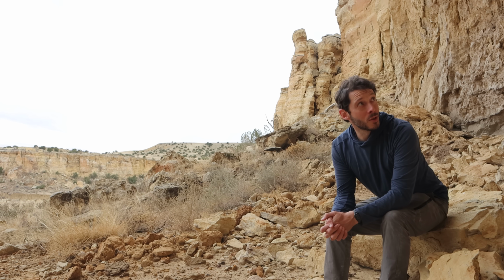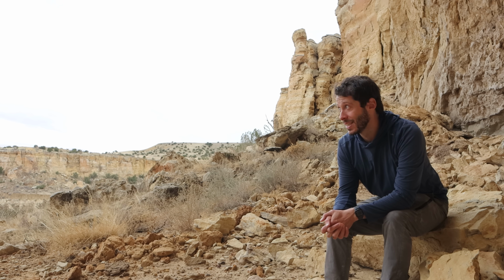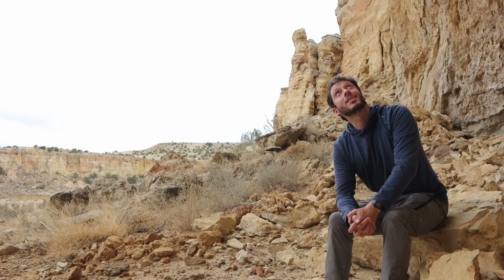Well, I was hoping to find some ruins or rock art underneath here, but no, there's just cow pies, and that's about it. Still a neat area though.